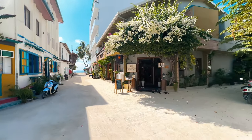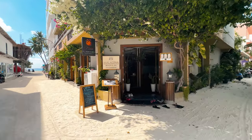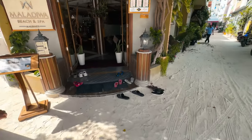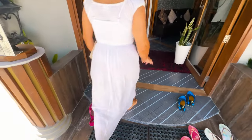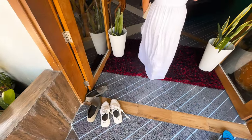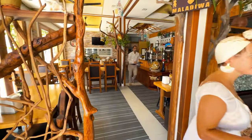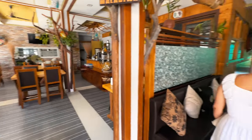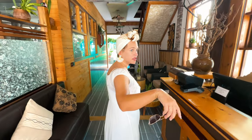And here's another one. Maladiwa Beach and Spa. And look at all the slippers. This looks like more of a shop and a restaurant. Let's check our slippers. This looks pretty nice. This is the Thai. That's beautiful. Right? Hello, how are you? Is it the Thai cuisine? Thai restaurant? Yeah. Thai.